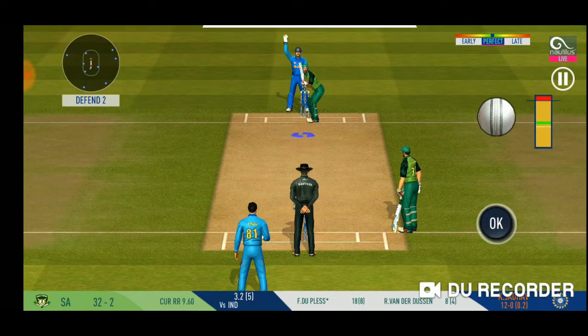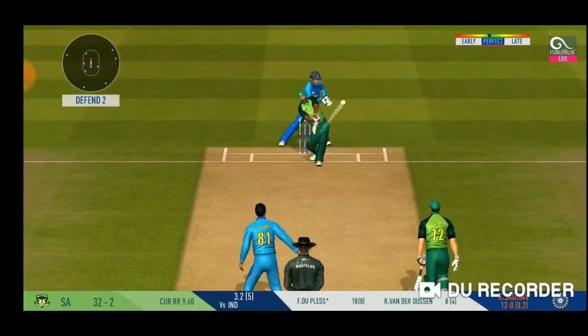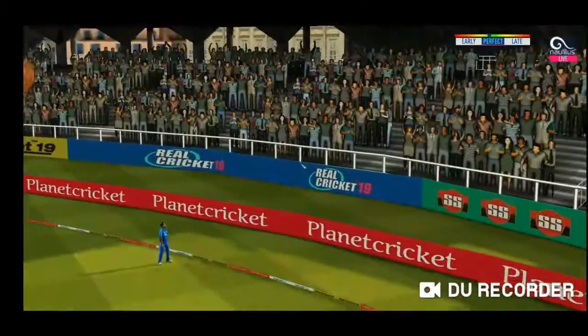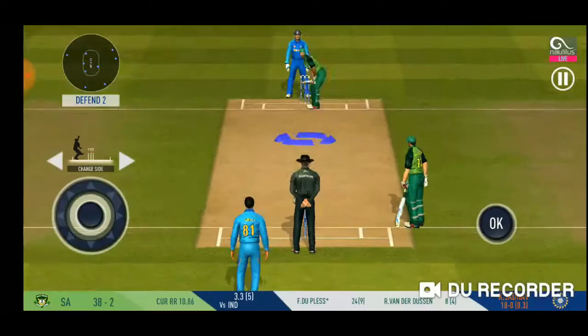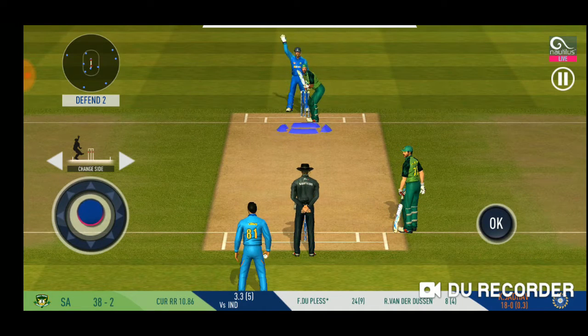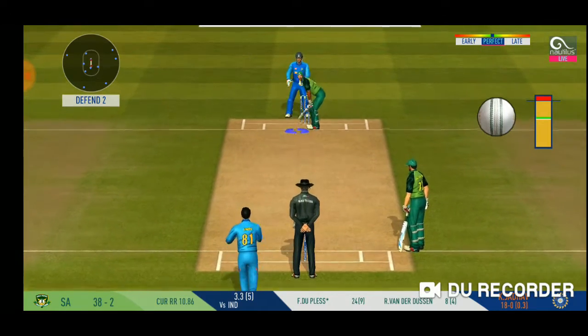There is a fielder at cover. Oh, he picked up that nicely. Beautifully picked up all the way. Here we go. Wonder where the next one is going to fly.